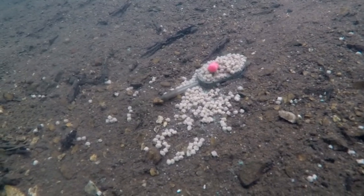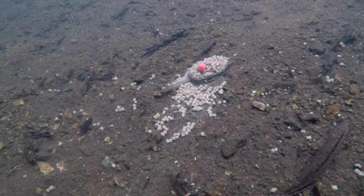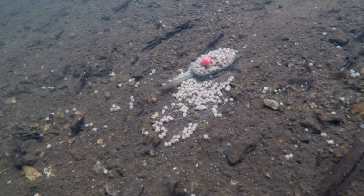To prove it wasn't a fluke, we repeated this test a few times, and each time the feeder reached the bottom with the pellet still in position. It had taken some doing, but we cracked the perfect presentation.